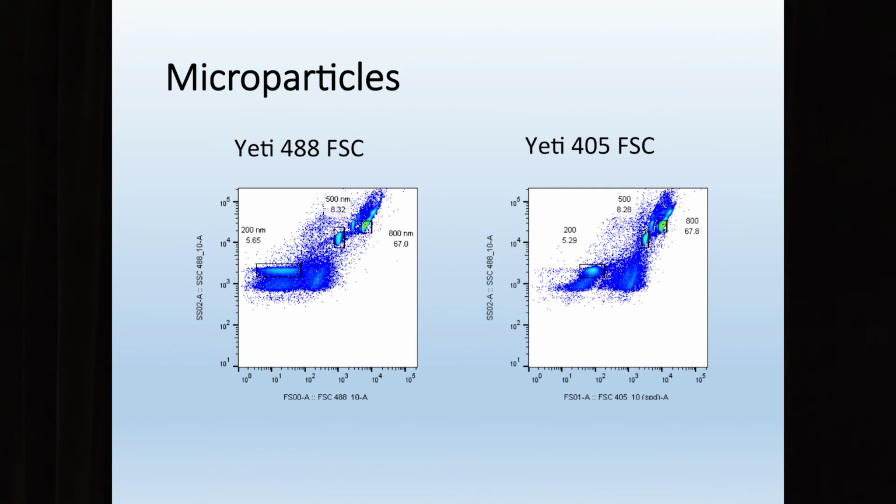So I think it's a good microparticle instrument. I don't think it's blowing any of the other good microparticle instruments out of the water. But on the other hand, they didn't really design it to be a microparticle analyzer. It's just looking good. Interestingly, if you look at the 488 forward scatter versus the 405 forward scatter, you'll notice that the 405 has a lot tighter peak. The CV is a lot tighter, which is really helpful for microparticles.